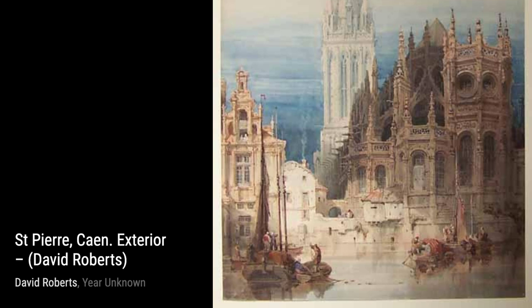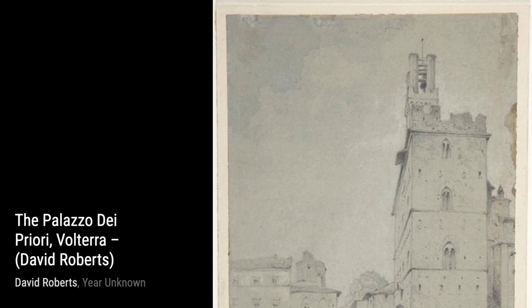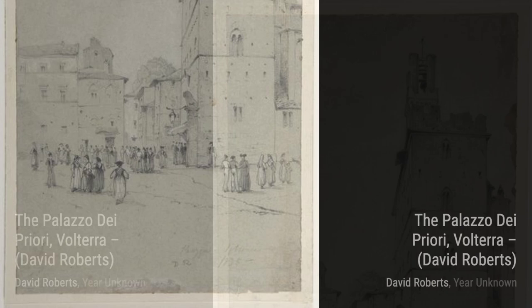Moving on, we have Convent of St. Catherine with Mount Horeb. Roberts skillfully portrays the peacefulness and serenity of the convent, with Mount Horeb towering in the background. Now, let's explore View from Under the Portico of the Temple of Dendera.